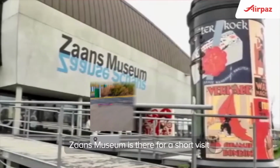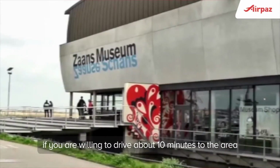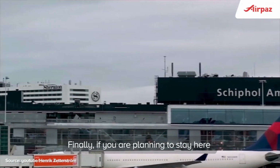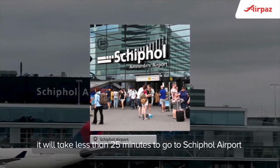Zaan's museum is there for a short visit if you're willing to drive about 10 minutes to the area. Finally, if you're planning to stay here, it'll take less than 25 minutes to go to Schiphol Airport.